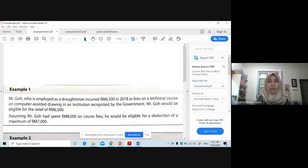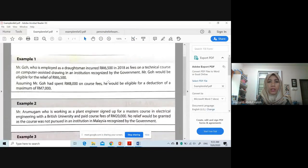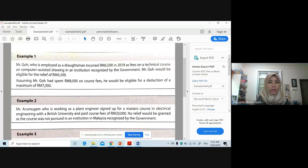Alright, so this example is already in the video. Examples 1, 2 and 3 are on course fees. So the course fees, kalau ikut dekat sini for year of assessment 2018, maximum is 8,000. Even though this person spent 8,000, he will only be eligible for a deduction of maximum 7,000.